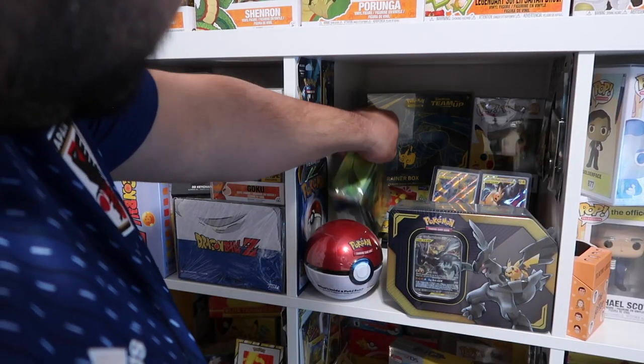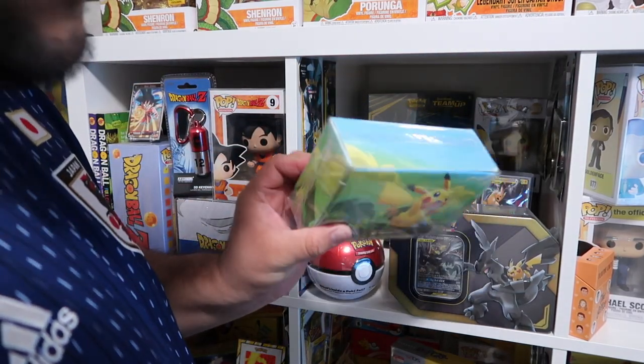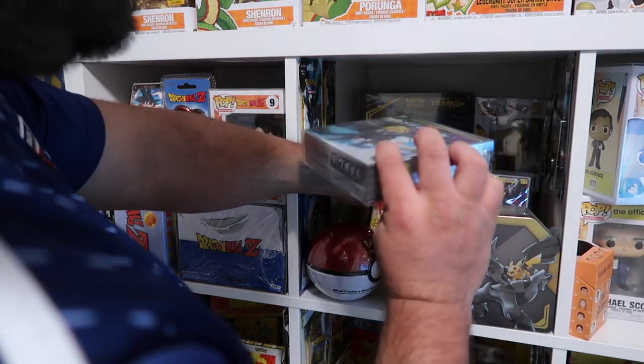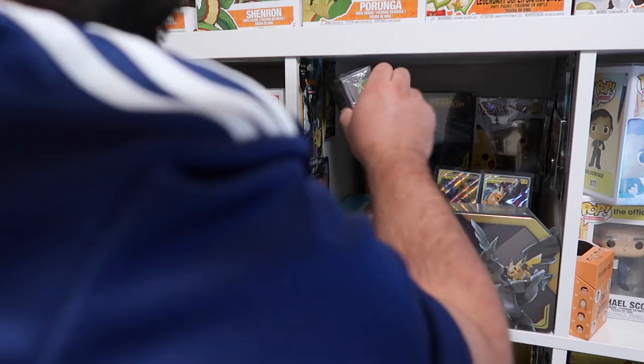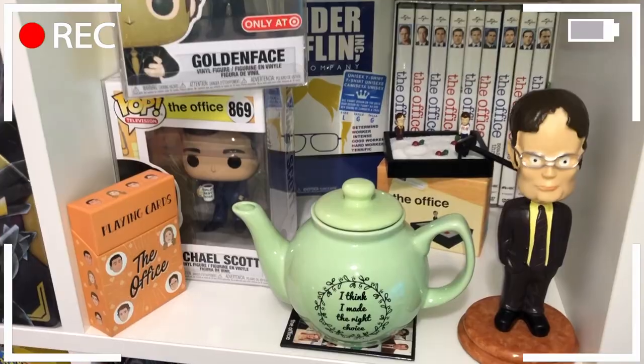Oh, I didn't even show this deck box right here too, this Pikachu deck box. It's kind of just serving as a little stand for the booster box itself. So, yeah. And moving on, we got my little Dunder Mifflin shrine right here.